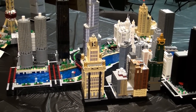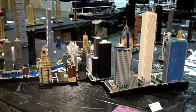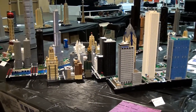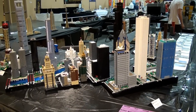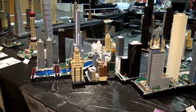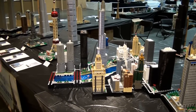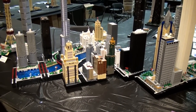All of these builds in and of themselves are creations really worth praising and talking about for a long period of time. But to put them all together like this is nearly overwhelming. I believe his end goal is to finish off a larger section of the downtown Chicago area, so I guess we'll hope to see more from him in the future.